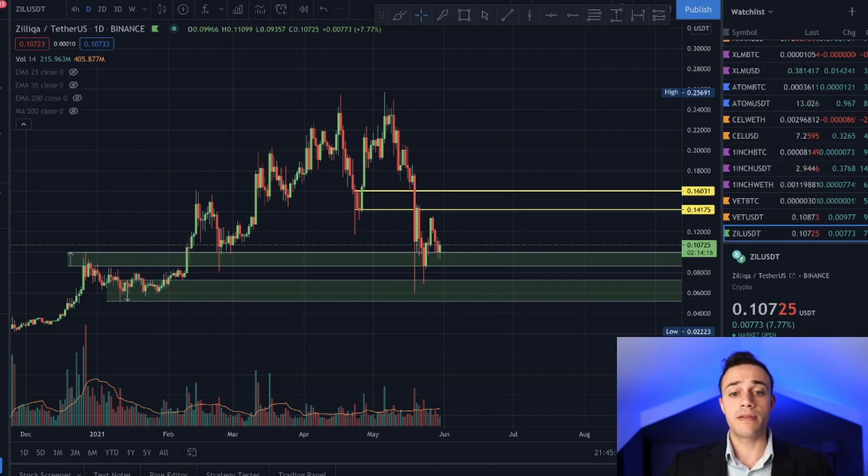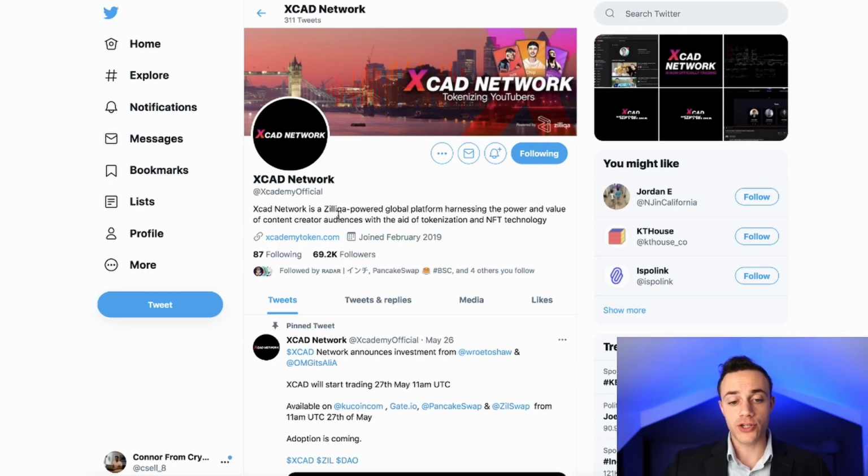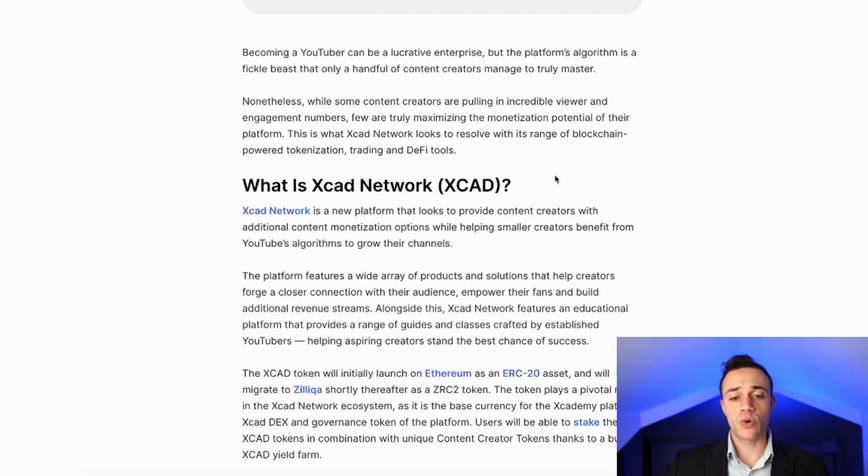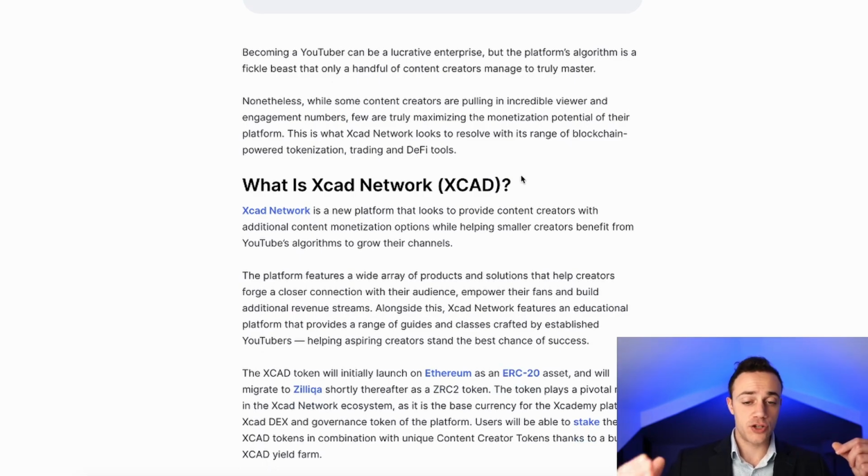But with Zilliqa, they have some very strong fundamentals with their recent announcements, and that is the XCAD Network, which just launched. So briefly, XCAD Network is a Zilliqa-powered global platform for harnessing the power and value of content creator audiences with the aid of tokenization and NFT technology. So basically, XCAD Network is a way for content creators to give back to their audience for having their attention and giving their attention to the content creators.